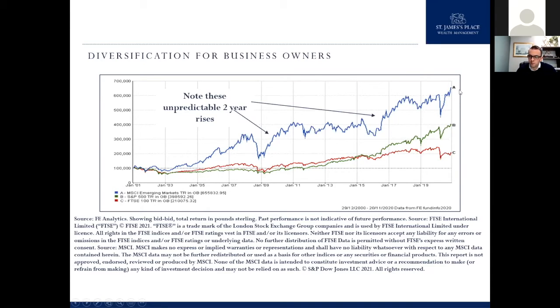Emerging markets, the blue line, the S&P 500, so that's the American index, and the red line is the UK stock market, FTSE 100. And you wouldn't have a pension that would be invested solely into a single market, but the point of the slide is to say over a sensible time frame, these things go up and down, but actually you can diversify away from your business.